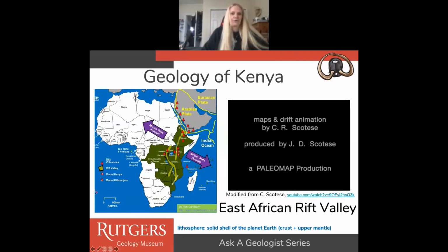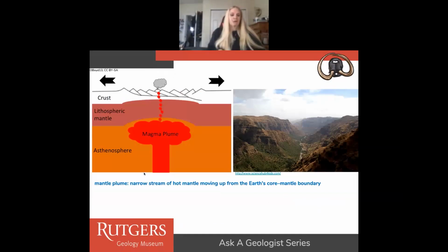Okay, so why is this area rifting? There are a lot of theories, but what we think is happening is that there is a mantle plume underneath the lithosphere, and this is a kind of debated topic. We think that the lithosphere was thinning due to plate tectonics, and that generated volcanic activity, which increased magma intrusions in small plumes. So the plumes further thin the lithosphere, and then it becomes like a feedback loop.